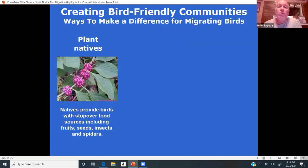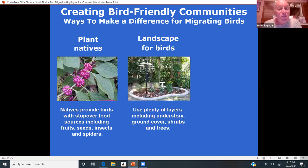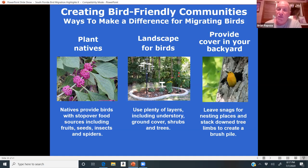Another thing that people can do as individuals is to work to create what are called bird-friendly communities. These are some of the ways that individuals or families can make a difference for migrating birds. Planting natives in your backyard is a good way to help migrants. Natives provide birds with stopover food sources, including fruit, seeds, insects, and spiders. Landscape for birds, use plenty of layers, including understory, ground cover, shrubs, and trees, and provide cover in your backyard. Leave snags for nesting places and stack down tree limbs to create brush piles.